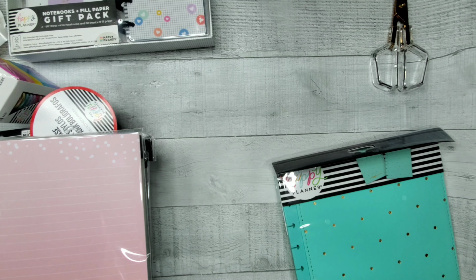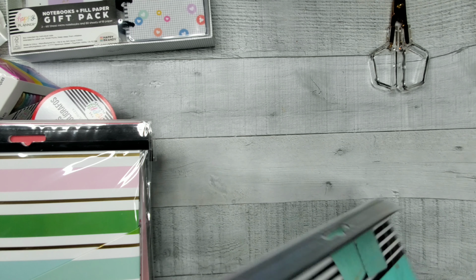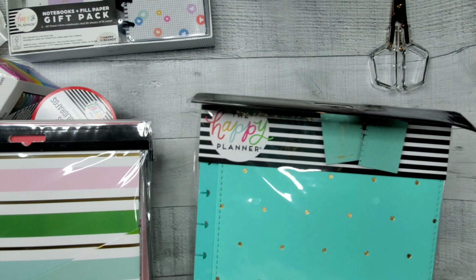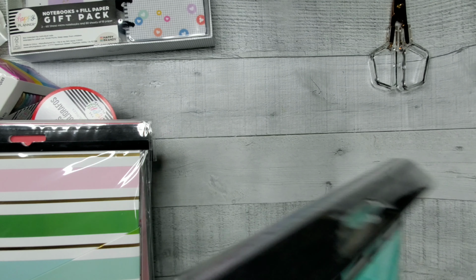2016. We're getting vintage. Okay, and the last thing, and this is from 2019. This is a snapping cover. So this is like the textured, very hard. The plastic's going to be really hard to pop on.